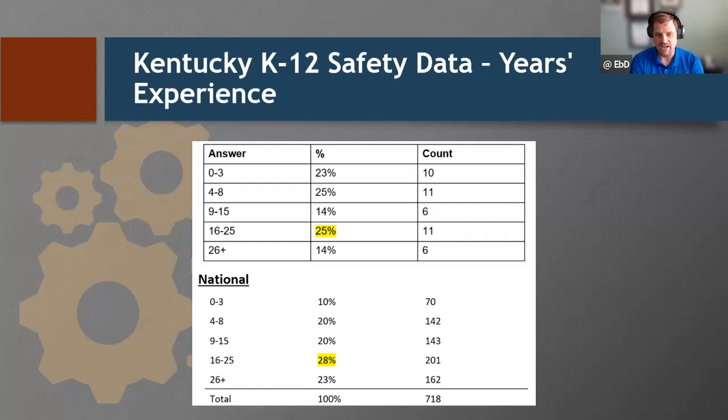And then you can see at the national level, primarily it was actually the older population, the seasoned teachers that filled out the survey. 51% of them were 16 years and up as far as years of experience. So that kind of provides a different slant on the survey as well.